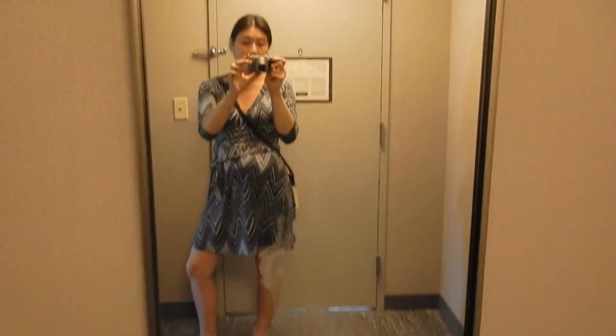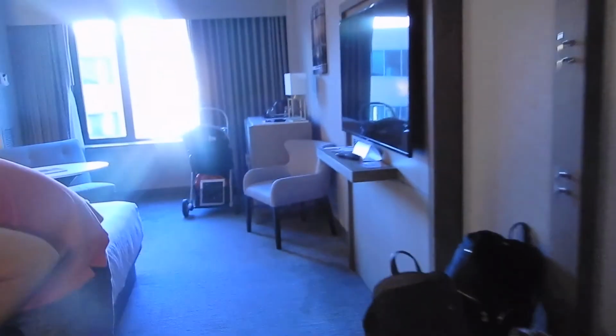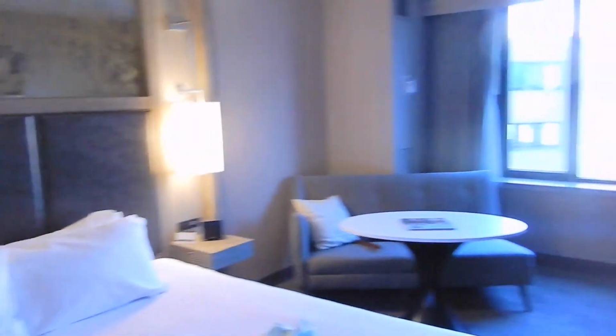We have arrived at our final hotel room on our trip. When you walk in, there's this cool mirror with an etch of Boston. And this is our final room. We've switched hotel rooms a lot, but this is our final destination.